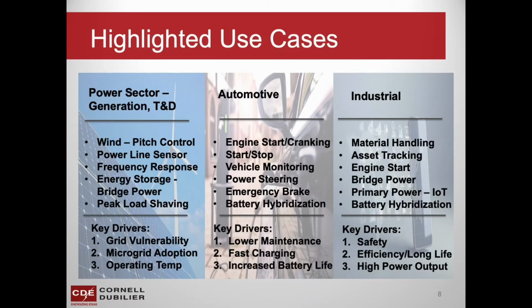This chart talks about some of the traditional applications of EDLC and supercapacitors. In the power sector, we have wind pitch, energy storage, and bridge power, helping to reduce vulnerability on the grid and providing a greater operating temperature range than traditionally done with batteries. In the automotive sector, there are regenerative braking systems for engine start and stopping, emergency braking applications, and battery hybridization, all providing lower maintenance, fast charging, and increased battery life.